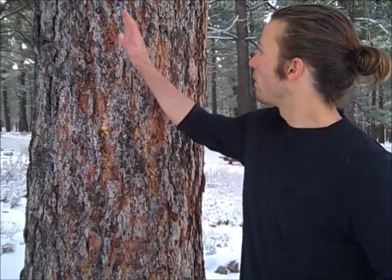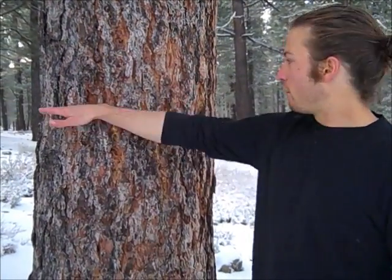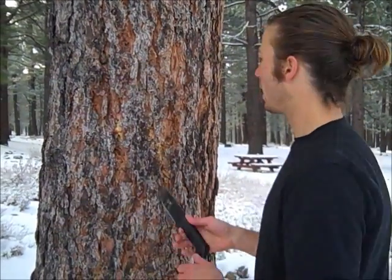So we're just going to harvest a little bit today, and it's very important that you harvest from top to bottom lengthwise, because the fluids that flow in the tree go top to bottom or bottom to top. And if we cut this way, we'd be cutting off a lot more of the medicine that's flowing in the tree for itself. So it's important that we cut lengthwise. So I'm just going to make a little incision today.